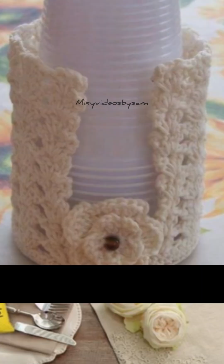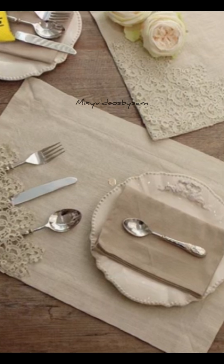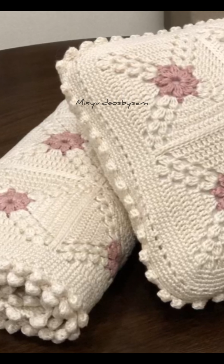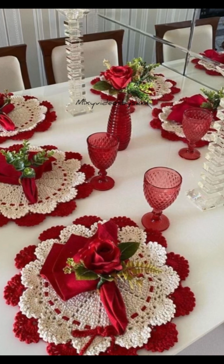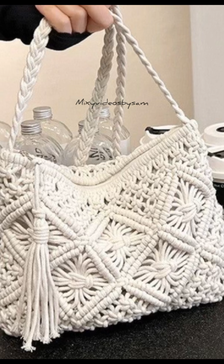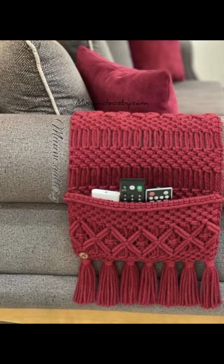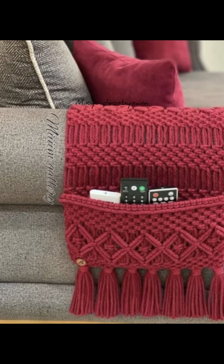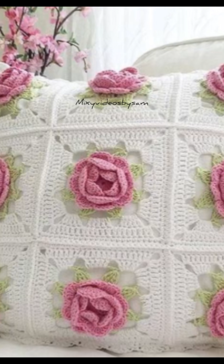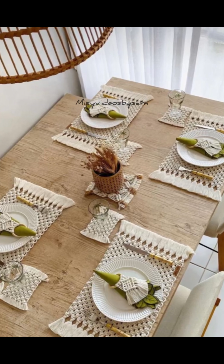So today in this video we are going to share crochet craft decoration ideas. So crochet craft decorations add a unique charm to homes, blending warmth, creativity and personal touch effortlessly. People love crochet for its versatility. It can adorn various spaces from living rooms to bedrooms and even outdoor areas like patios. The handmade nature of crochet items infuses a sense of nostalgia and authenticity, often reminding individuals of cherished memories or traditions.